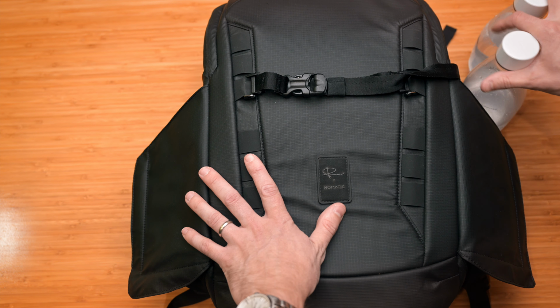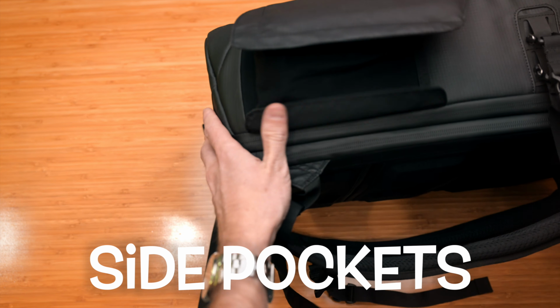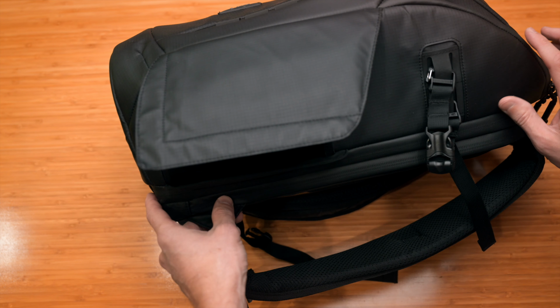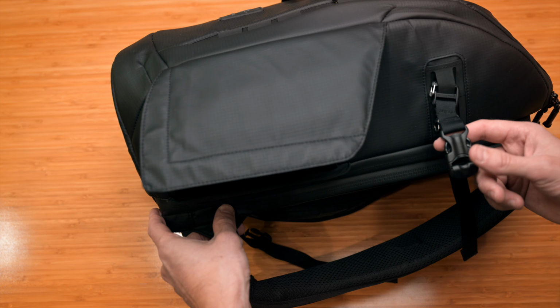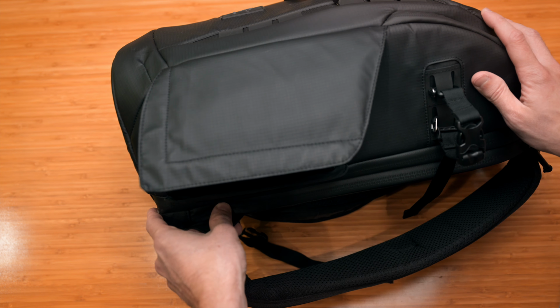After pulling those out, I will point out a really cool feature of this bag, and that is these side pockets. Now they're really deep pockets and I never had any trouble with anything falling out, but if you do have something that's extra tall, like a couple of gifts I brought home on this trip, you have this attachable clip here, which will allow you to secure whatever it is you're carrying.